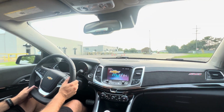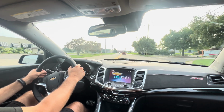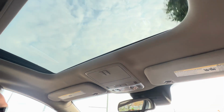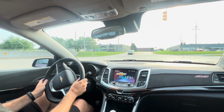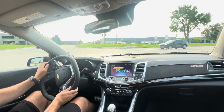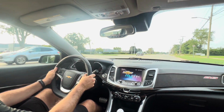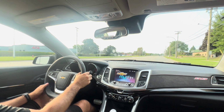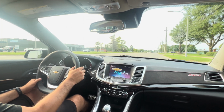This one has, you can only get these with two options. One was the sunroof, $900. So there it is. And then the other was a full-size spare for $500. So this one is a fully loaded example. Original MSRP was $49,440 to deliver to your dealership.